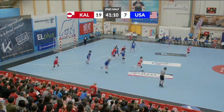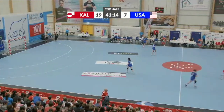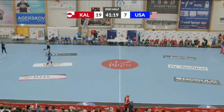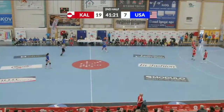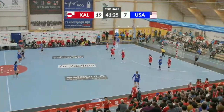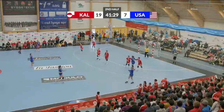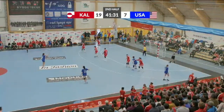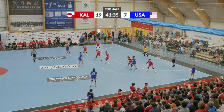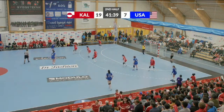Shot from 9. That one sent well wide of the cage. Wheeler's definitely pumped about that after she's had quite a few great saves here in this second half of action. We'll see at the end of the game who's up for player of the match on both sides. A lot of great contributions from the Greenlandic side, and same on the U.S. side, so we'll see how the voters decide.